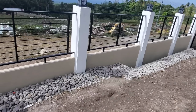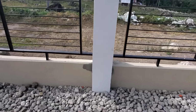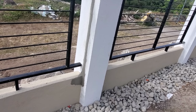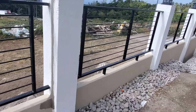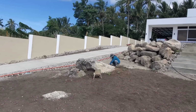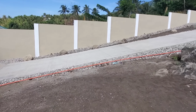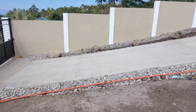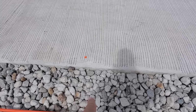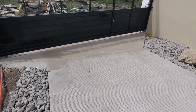So my project today is to put a little skim coat on here, let it dry, dries real quick, and paint it. And then up at the house, same thing. I'll show you in a minute. And then out here with electrical, I'll have to bury the conduit under this rock. So that's no big deal.